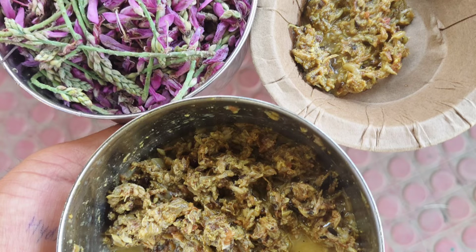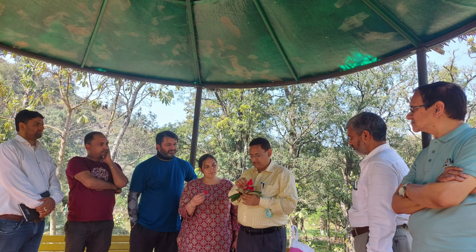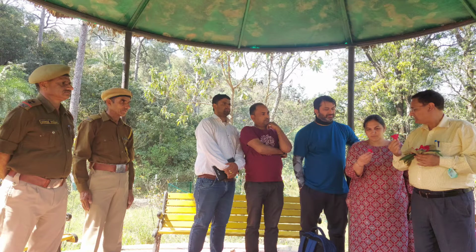Another group of birds, green pigeons, harials, also come and eat the fig fruits in the wilderness. Even the Indian grey hornbill, which is Ocyceros birostris. So these trees and wild fruits are supporting the wildlife.